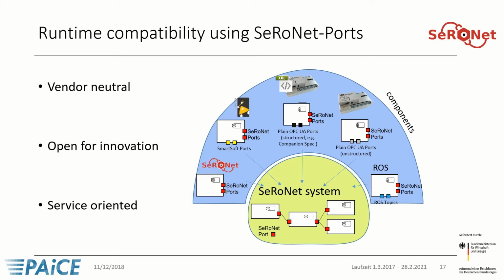We can have just SeRoNet components. There are these ports here, which Dennis also mentioned in his talk, but this time for SeRoNet, where these are the things where we connect a SeRoNet system, really just plug and play. No integration, just composition of a system. And the tooling takes care of all the nasty bits behind it.